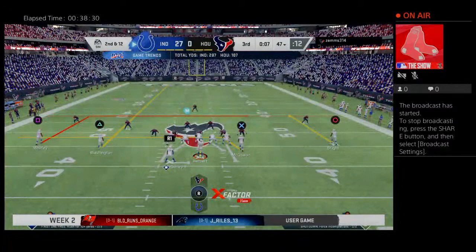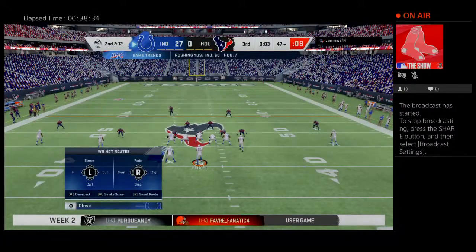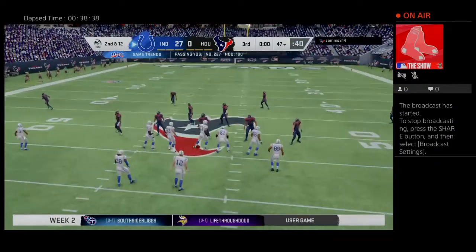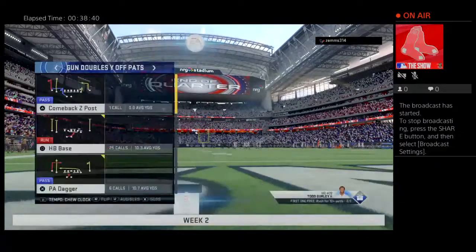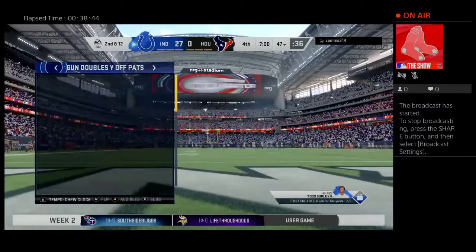First play of the drive goes the wrong way. Here's 2nd and 12. Hey, seam 6. And that is going to do it for this 3rd quarter of action. We'll return with more after this.